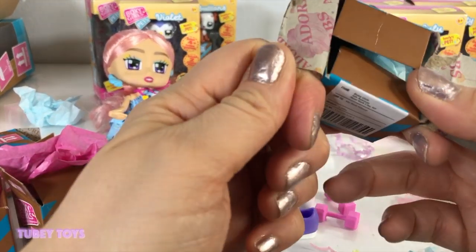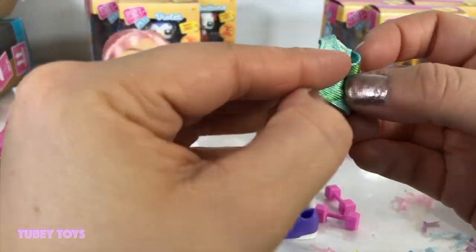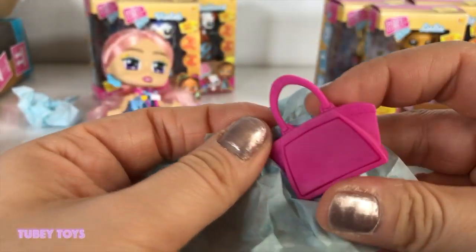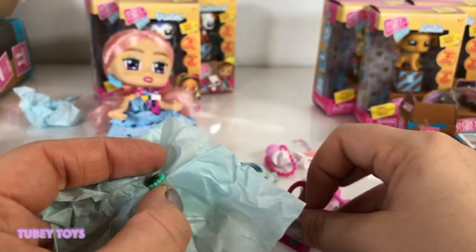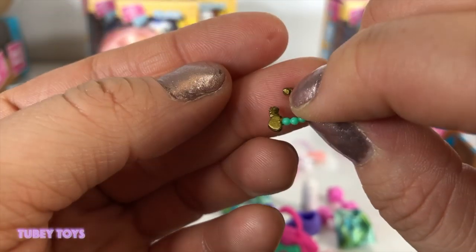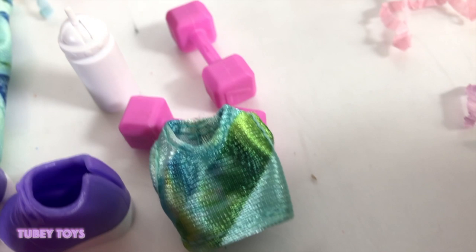This box says adorbs. Oh, here's our top. We have a little crop top. Let's see what's in this one. Because Kiki's going to the gym. Oh my gosh, after she's done with the gym, she could use her adorable bag with a bow on it. Oh, and she has a little bracelet. It's green with a little heart charm. These are all the surprises that we got in this fashion pack.